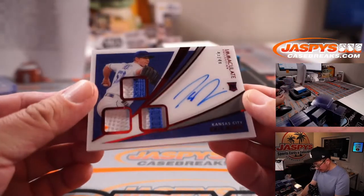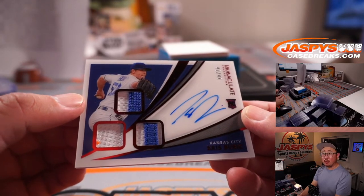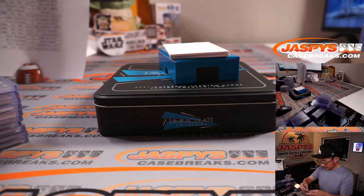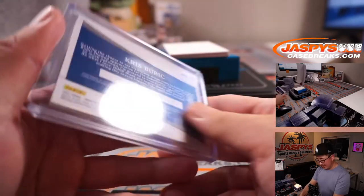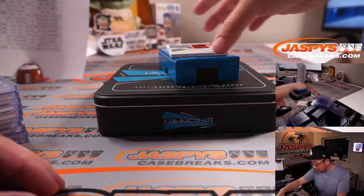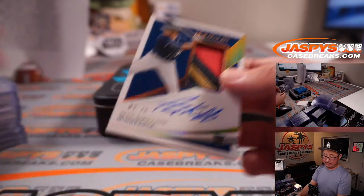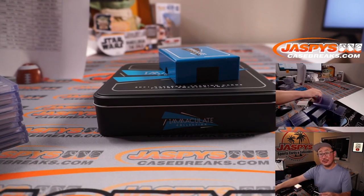We've got Chris Bubic. 42 out of 49, triple relic and autograph. That'll be for Daniel Y. in Kansas City. And last but certainly not least, we have for Minnesota, 2 out of 76, nice patch, nice auto, Alex Kirilloff. Sherry with the Twins.